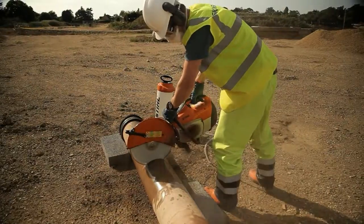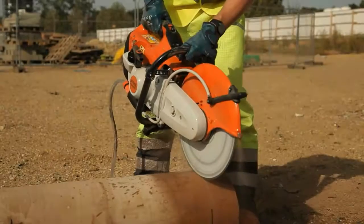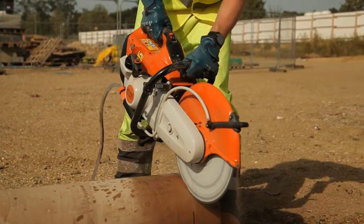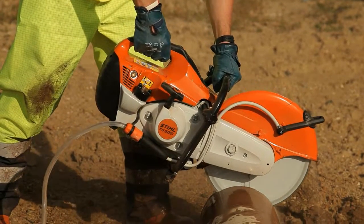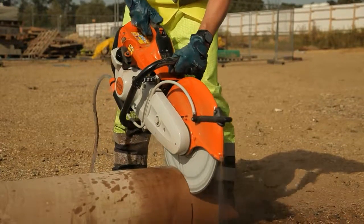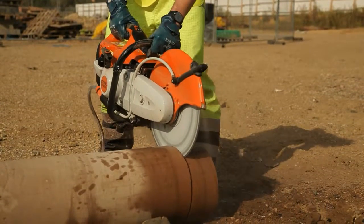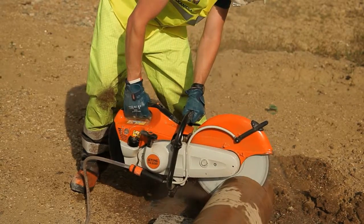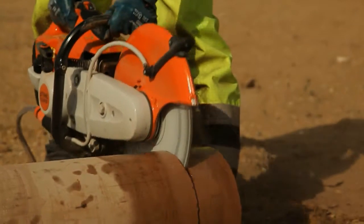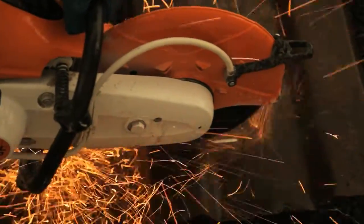The most frequently occurring reactive forces are kickback and pull-in. Kickback occurs when the cutoff machine is suddenly thrown up and back in an uncontrolled arc towards the operator. Kickback may occur if the cutting wheel becomes jammed or is subjected to heavy contact with a solid object embedded in the material. Never use the upper quarter of the abrasive wheel for cutting. The abrasive wheel must be introduced into the cut with extreme care and without twisting or pushing.